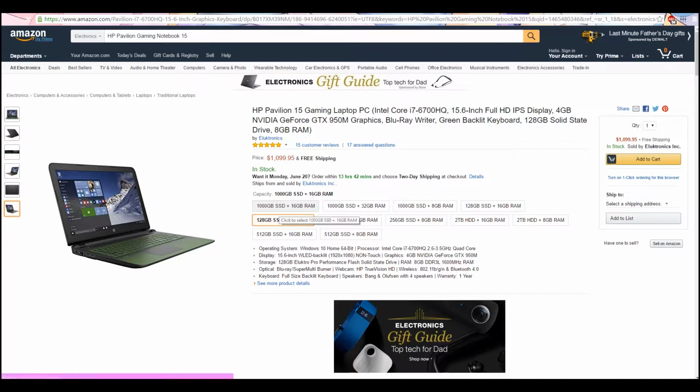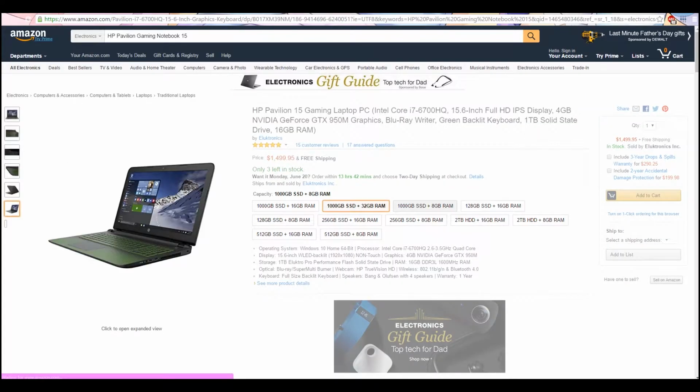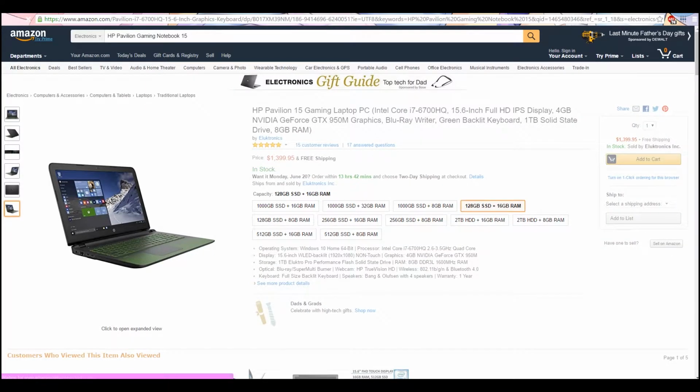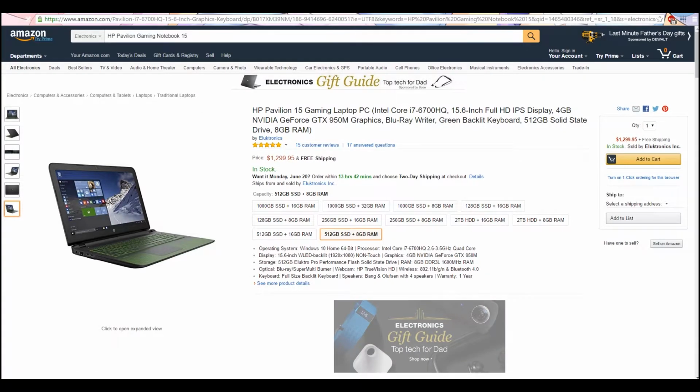The third one is my spoiler alert, the HP Pavilion 15 gaming laptop PC. This laptop is good for the price. I didn't choose the other ones because they are way too expensive, but for this price, it is what I wanted to see.